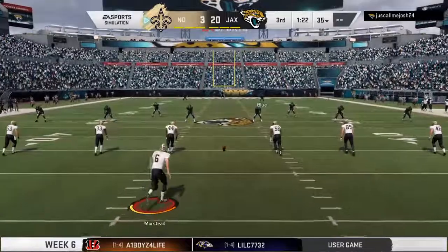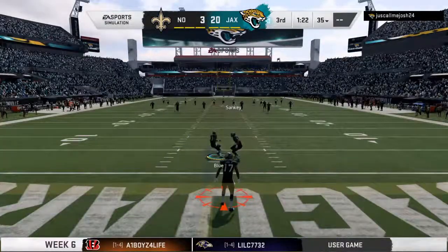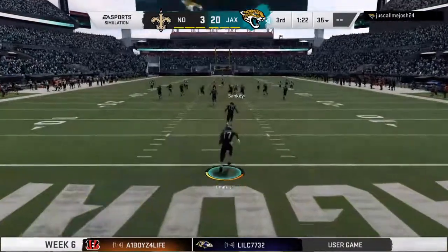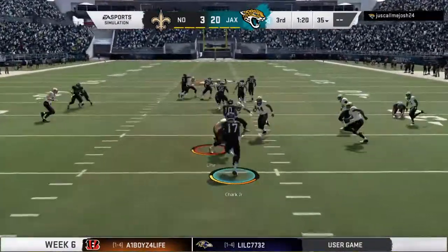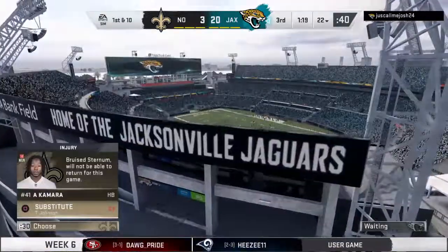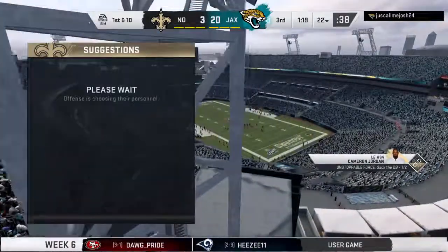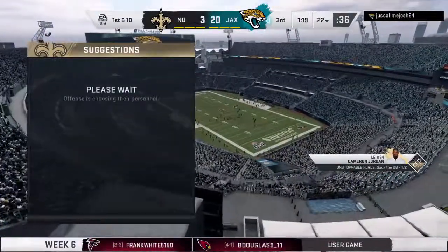I like his poise. I like his confidence, his belief in himself. Sometimes when you miss that first one, you'll see a lot of guys sag, and they can't make the next one. Not in this case. Stepped right up like a pro. And he'll get it up past the 20 to the 22-yard line. The Jaguars take over 1st and 10 at their own 22-yard line.